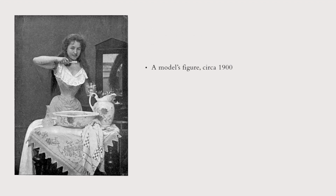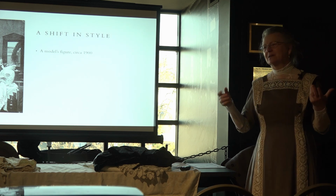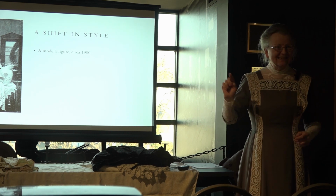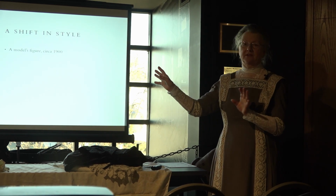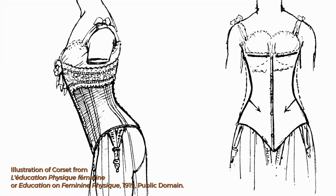And here again we have a model showing us the ideal figure. This is from a French series. I'm sure they were slightly naughty postcards, but they were featuring how a French woman starts her day. And here she's brushing her teeth, but look at that tiny waist. You can train your waist to do that, especially if you're young. She's obviously somewhere around 20 to 25. But again, we get the hips.